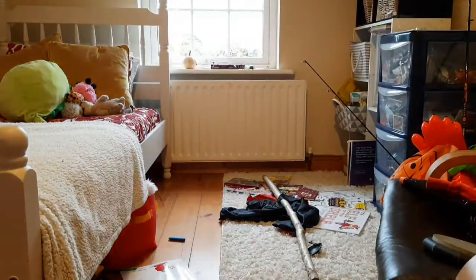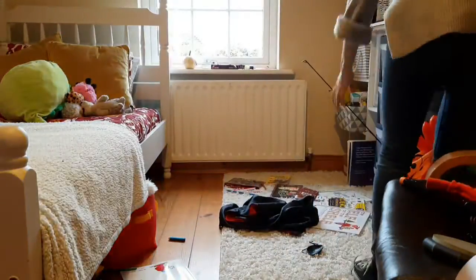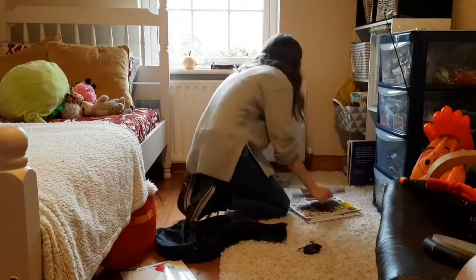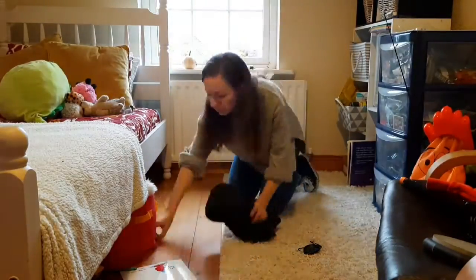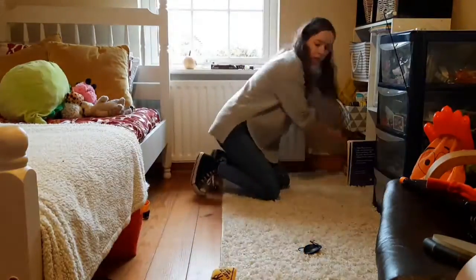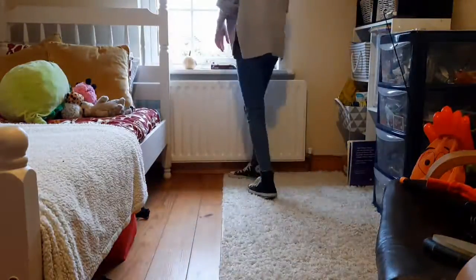And of course you can see a big stick there on the floor. There was a big stick in the sitting room earlier on as well that you might remember seeing me throw into the bin. Does anyone else find when you have boys there are just sticks everywhere?